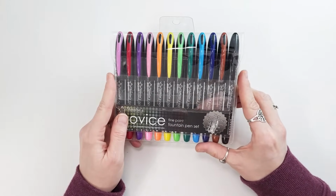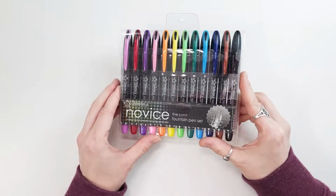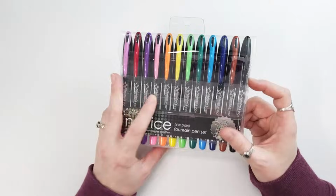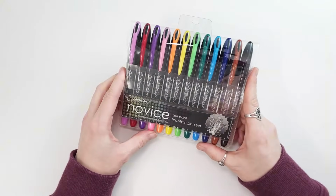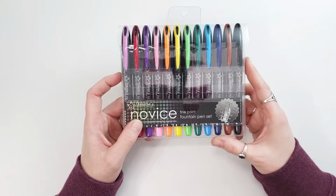They had good ratings on Amazon, so I'm just going to play around with them in the sketchbook. I thought it'd be a fun way to dip my pen into the fountain pen waters, so to speak. And they have a pretty good variety of colors, so it's just something I picked up with a gift card that I had, and I'm excited to try them out.